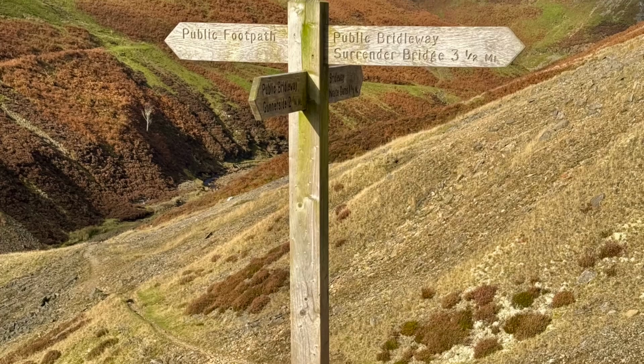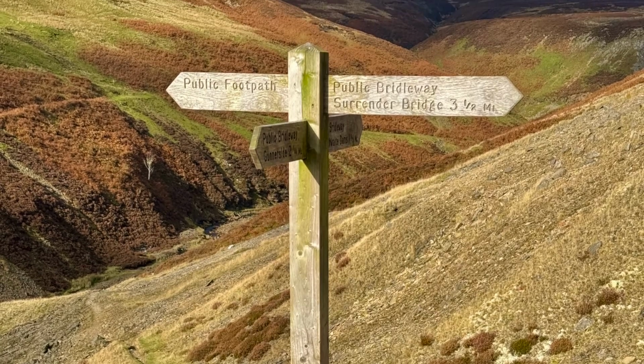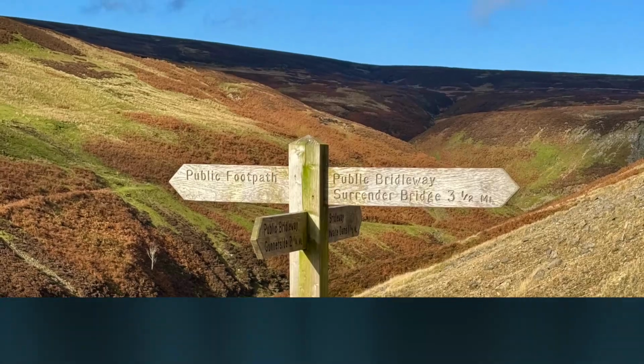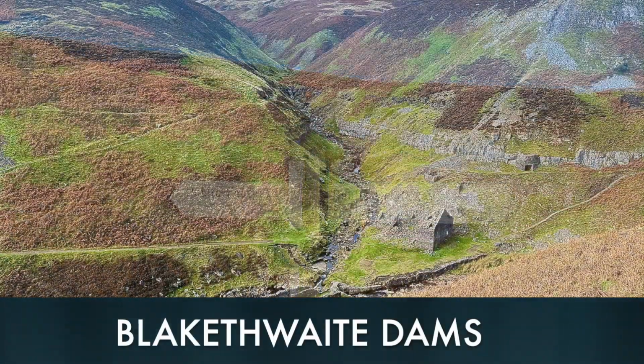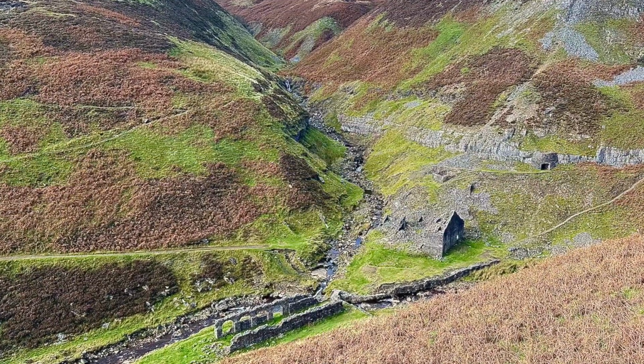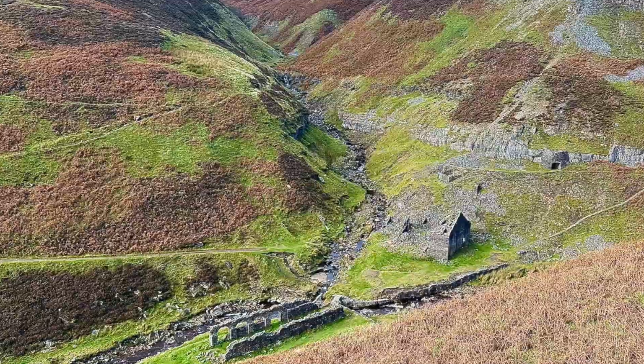I could descend into the valley via the public footpath on the left, but I choose to stay at a higher level and follow the signs to Blakethwaite Dams. Keeping to the higher path gives me a bird's eye view of Blakethwaite Smelt Mill before I descend into the valley to explore it.